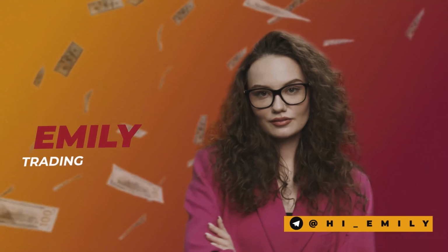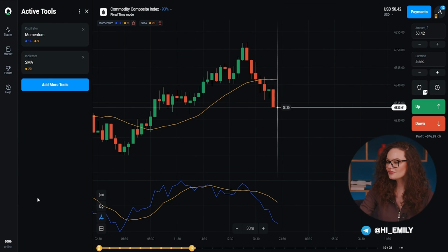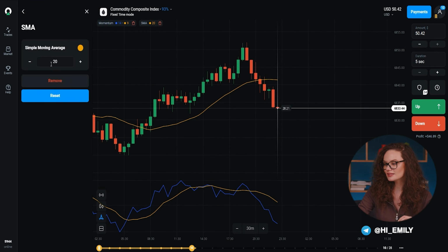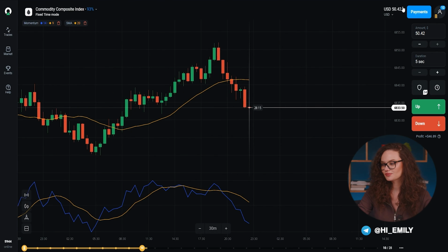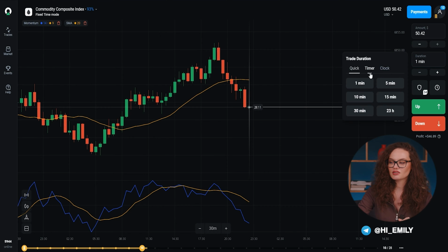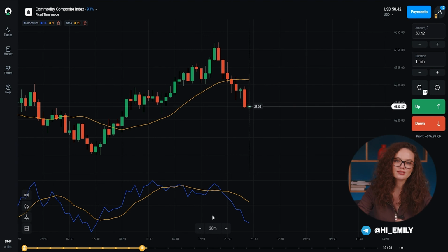And now the settings. I will leave everything at the basic settings. I turn on only two indicators, momentum and SMA. I leave the settings for the two indicators as standard. Now turn on the candles, set the interval to 1 minute, the transaction time is also 1 minute and we can start. Start with the amount of $50. It is from this amount that we will go up to $700.